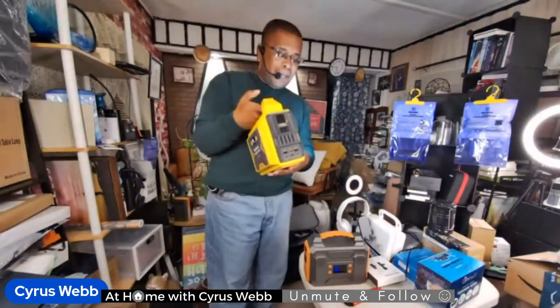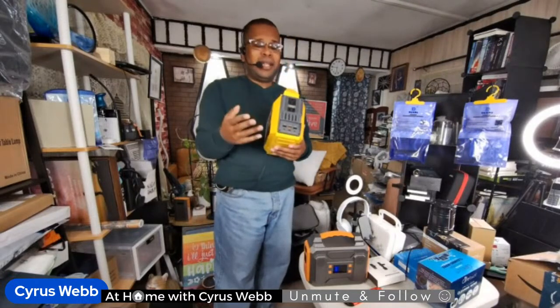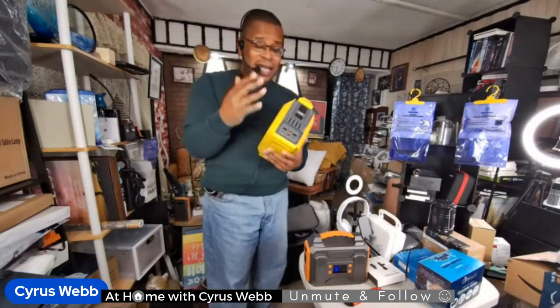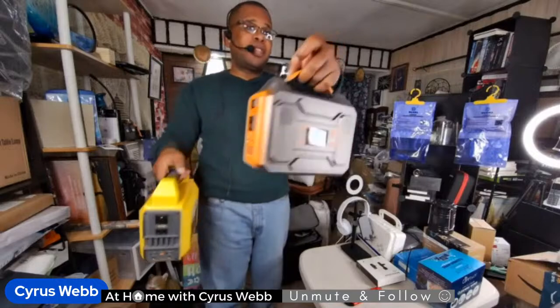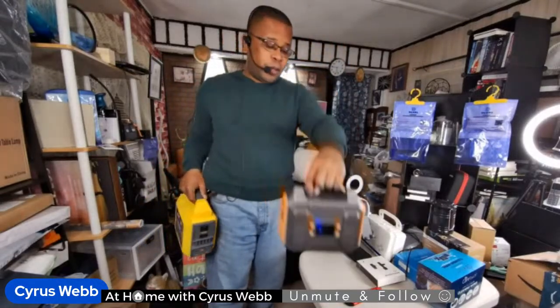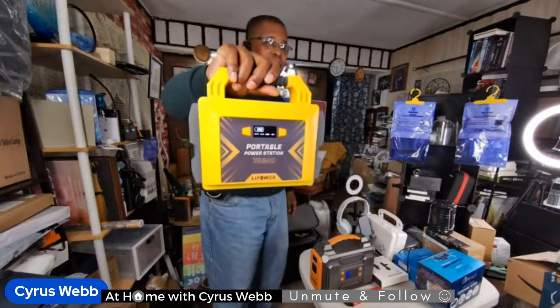So again, depending on what your needs are, either one of these will work well for you. If you find that the extra USB port makes a difference for you, definitely keep that in mind. Other than that, as you can see, the functionality is pretty much the same. This one's a little bit smaller unit, but very heavy, very durable. This one is a little bit more lightweight, so just keep that in mind as well.